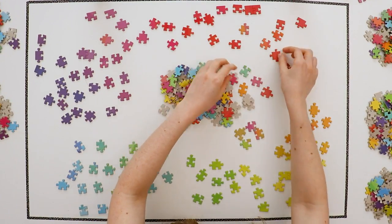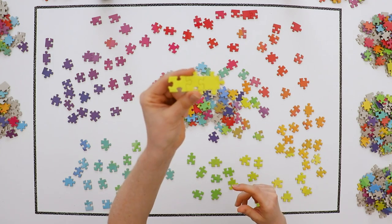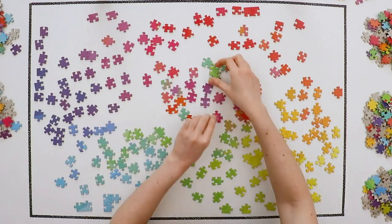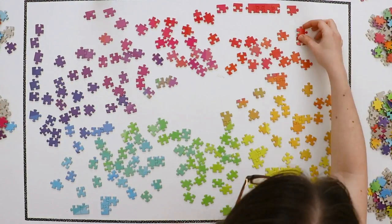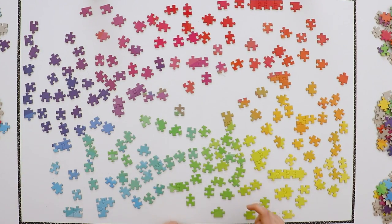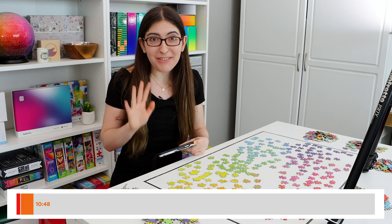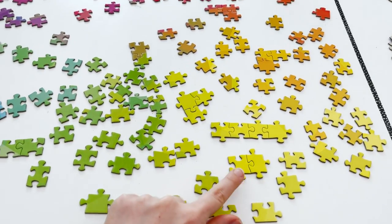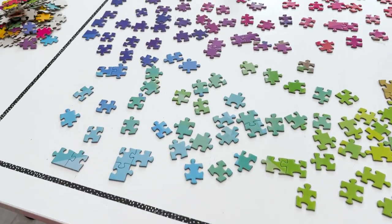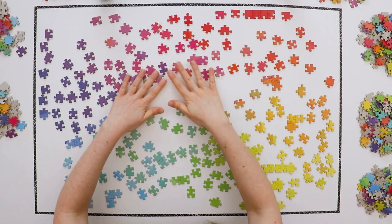Yes, ooh, oh my gosh, it is so exciting every time I actually get some pieces together. Ooh, okay, I have my first set of three pieces. All right, it is 10:48, and as you can see, I have a couple handfuls of pieces together, but we're really not seeing much taking shape yet, so I think it is time to pull in the third section. Now, here's where it gets a little tricky.